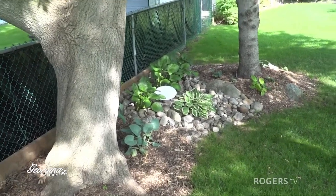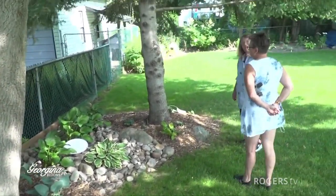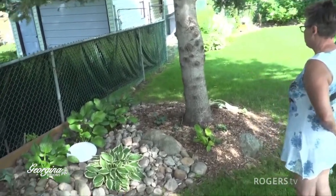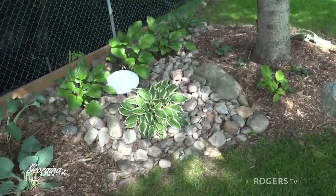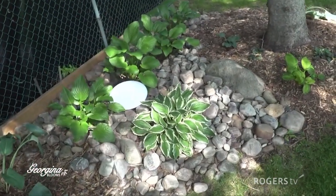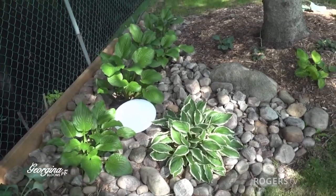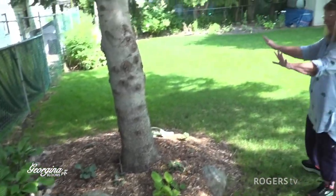That was in the front garden, and I had a rock garden in the front garden. In 2020, I transferred it back to the back because it was hostas. I just thought, I'll just throw them back here. So they worked out pretty good. You throw really nicely. This is going to be gorgeous.